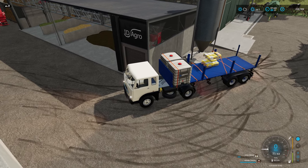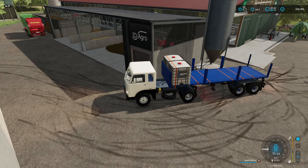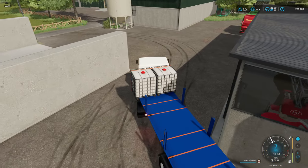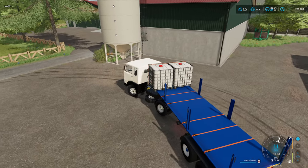Some weight on there. Now I think I've already got some herbicide put away somewhere, so I'll find that, and then we'll have to crack on with the other jobs. But that clearly takes a lot more. We'll need a lot of mineral feed. We'll see how long 20,000 litres last.